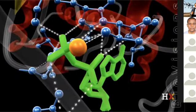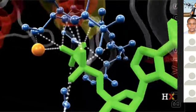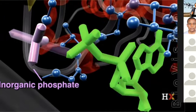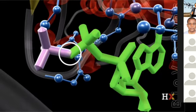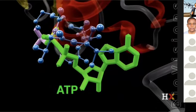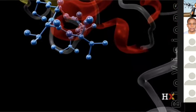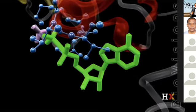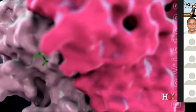Notice the conformational changes that are happening when the inorganic phosphate comes in. There is the promotion of a planar transition state. Synthesis of a new phosphodiester bond is catalyzed, and then the subunit switches to the open conformation. Upon this reconfiguration in the beta subunit, ATP is ejected from the active site. The enzyme then resets and restarts the synthesis of another ATP molecule. This is a summary of the events at the active site.